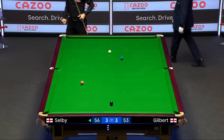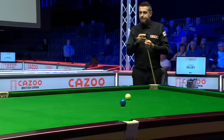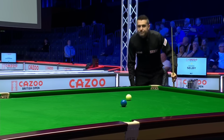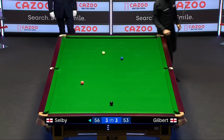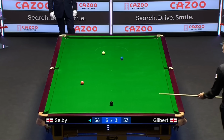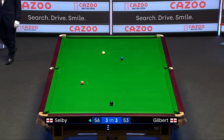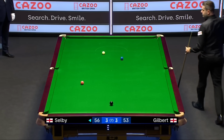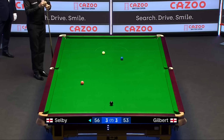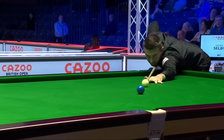Now, he doesn't want to be straight on the blue. Anywhere but straight. What sort of an angle has he got? Slight angle. He could just stun the blue in and take the pink from mid-distance, but if he tries to come off two cushions, he's got to avoid that black. Wow, what a finish. Blue and pink required.